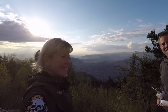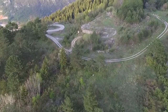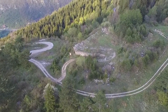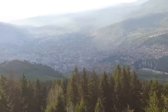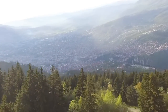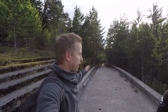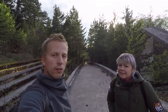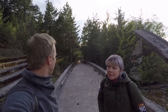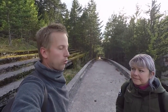So lovely place. Yeah, we cannot believe we are here. Yeah. And no one else. 360, it's really beautiful. There's like hills and Sarajevo. Yeah. There's this bobsled track. As you can see, it's abandoned. I don't know if they have ever even used it. And yeah, kind of sad looking. Everything is done here already. There's those curves and everything.